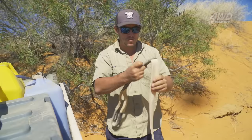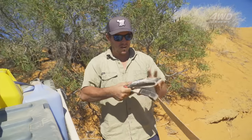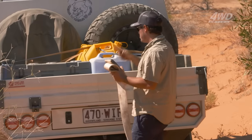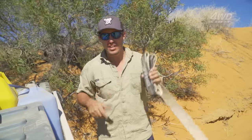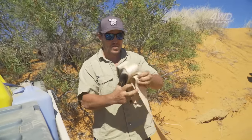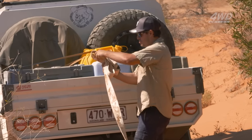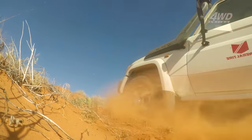The old humble snatch strap saves the day again. I wouldn't be caught without one of these. Always keep one in the vehicle, and I've got to say, it's probably the most versatile bit of recovery equipment you can have. Even if you travel solo, have one, because if you do get stuck, you'll be able to get someone else to help get you out. So I always carry this as the first bit of recovery kit that goes into my four-wheel drive when I do any trip. Last up, we've got Russell, and he's not holding back.